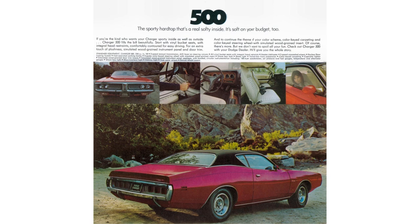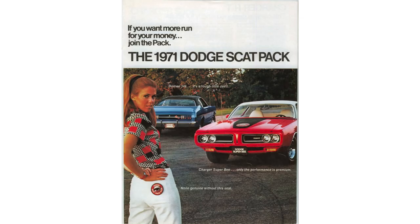Moving up to the Charger 500, intermediate between the base and the RT models, vinyl bucket seats and wheel lip moldings. That's what it offered that was different than the coupe and the hardtop. Moving up to the next trim was the Charger Super B. This trim was plucked from the Coronet line. It offered rally suspension and a floor shift, but it kept the bench seat.